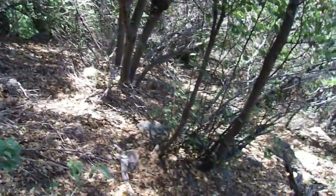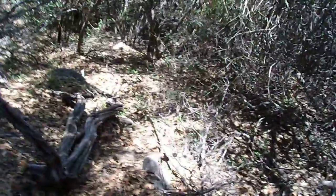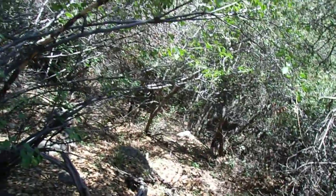That's some interior live oak over here. Oh boy, that's sketchy over here. Soil's very loose. Looks like it's going to become a full-blown bushwhack. I don't know if I'm going to want to go down much further than this.